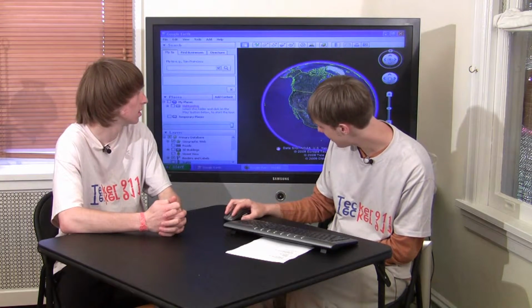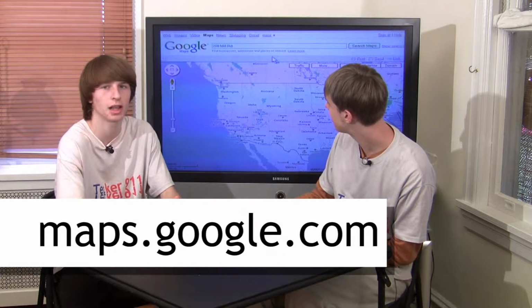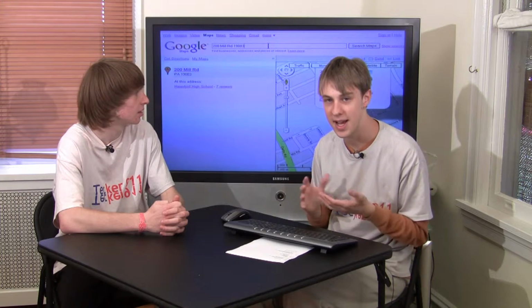Today we're going to talk about Google Earth, which is an application from Google that lets you explore the globe. So it's similar to Google Maps. Reed, you actually said you like Google Maps better? Yeah, Google Earth you have to download and install, and I just find that Google Maps is pretty much all the same features, but it's less annoying. Well, I think they're similar, but they're not exactly the same.